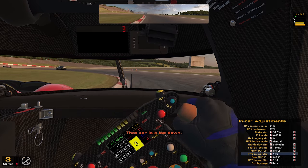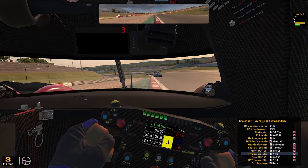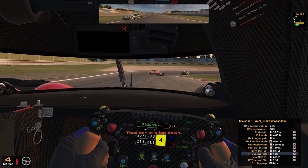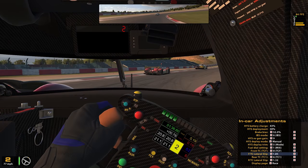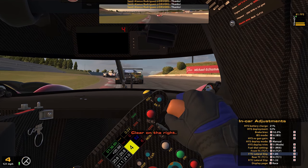That car's a lap down. It was on the outlap where he wrecked. What happened to him? I'm looking right now. Car on your left. That car's a lap down. Clear on the left. Oh, he got caught up in another LMP1. Oh, don't come right onto the track. That car's a lap down. Clear on the right.